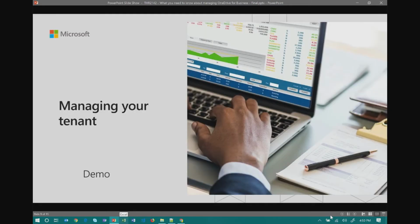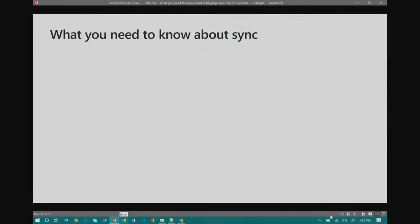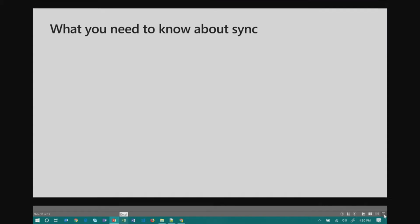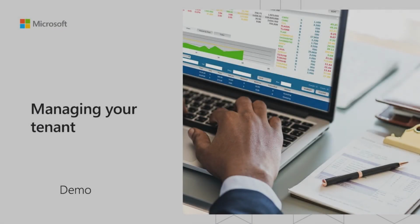Now, managing the tenant is good, but again, what is really important is when you're managing sync. And with sync, what I want to show you is that. Actually, has anyone rolled out the sync client, like deployed it through SCCM and things like that, right? Has anyone made GPO changes and configured any of those policies?